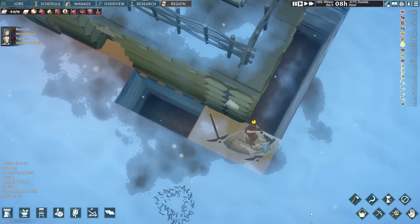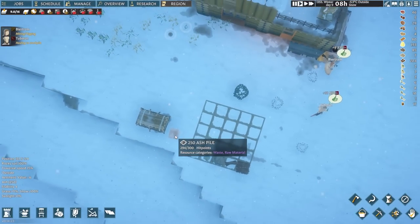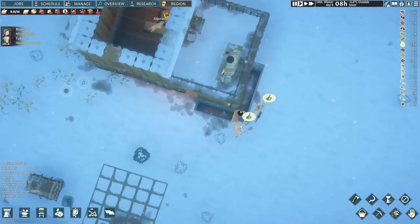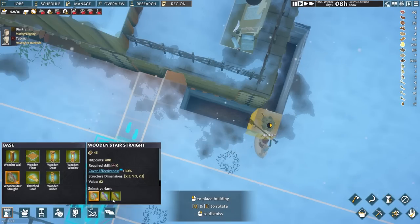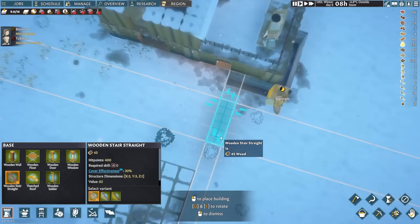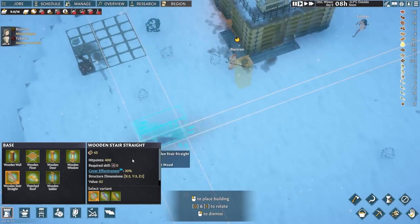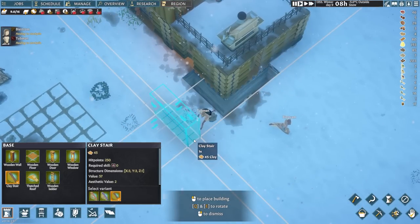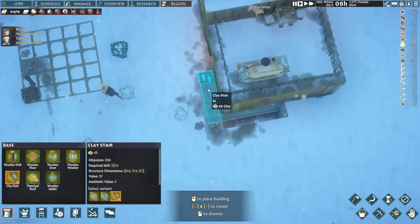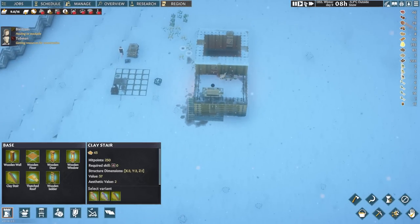Now, Beatrim is doing a good job over here. Almost got this area opened up. How are things going? We've got some ash pile over there as well. There we go. That's all we need to place down our stairs. Now, if we have a look for the stairs, well, there is clay around. This is what the wooden stair would look like. Or we can go for the clay stair. Right there, and I think the clay stair is probably a little bit more fitting for the look that we're going for.